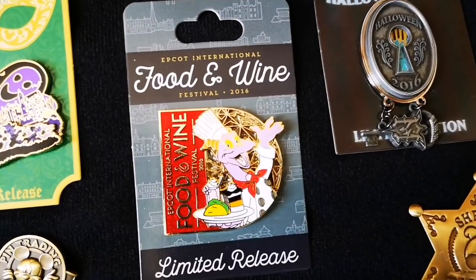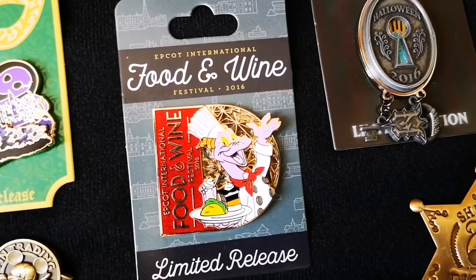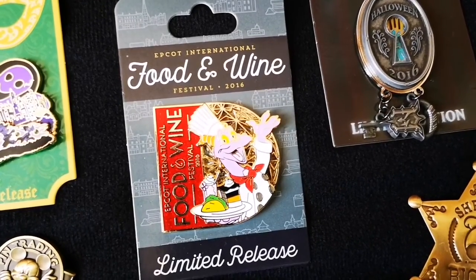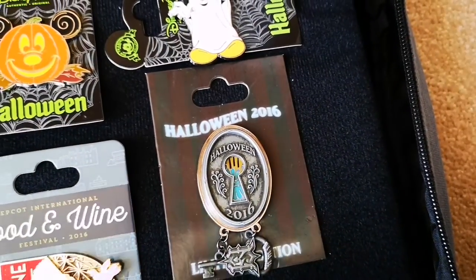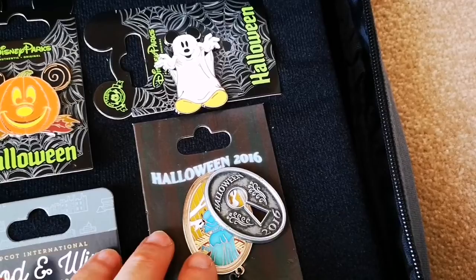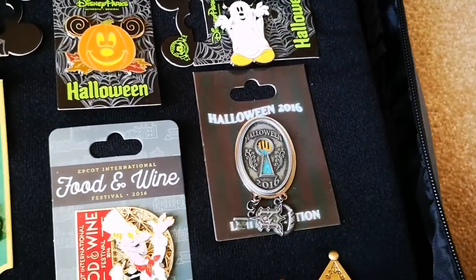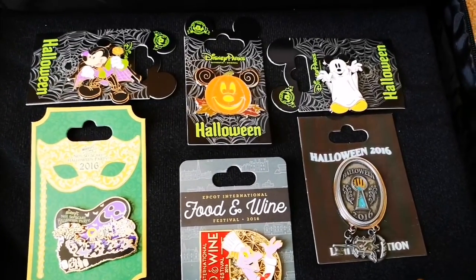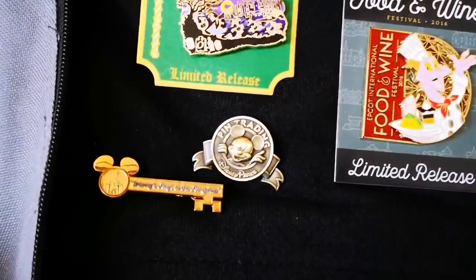Similarly with the Food and Wine Festival from 2016, it's one of my favourite times of the year to go to Epcot. Really enjoy that festival, so yeah, had to get a pin for that one as well. And then again from 2016 Halloween, I think this is another pin that does a few things. You've got the ghost playing the organ behind the lock, and the key that hangs down from it as well. So really like those. This is the October collection, really, if you like, with the limited edition ones, and a couple other things that we've picked up along the way.